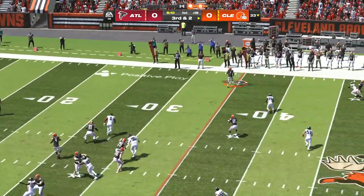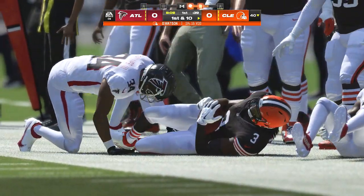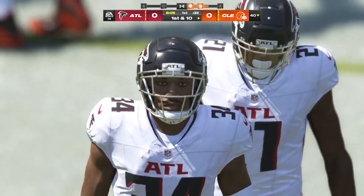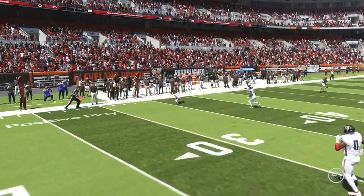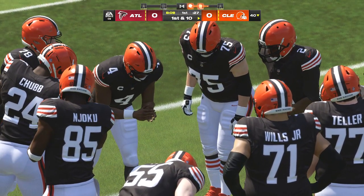3rd and 2, Watson. Able to find the open man. That's complete, and he'll go out of bounds, it looks like, right at the 40. A first catch for Judy, good for a first down. That play might not seem like much yardage-wise, but when you look at it, maybe having to go 3 and out and punt the football again, it becomes an important conversion. Now the question: can they keep it going from here?